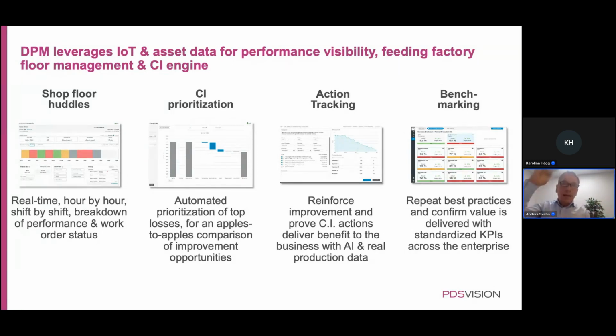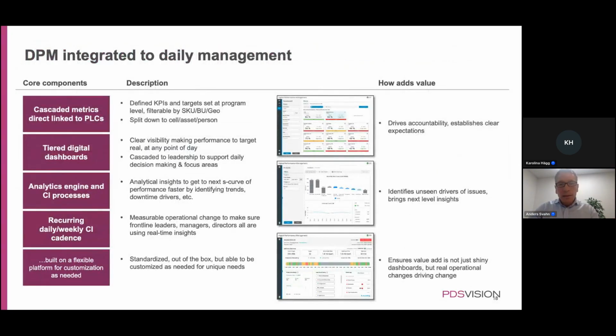And the C-suite, the executive level in the company, they might look at this and say, we promised our owners 100 millions in margin, but where are we going to capture that information? Is it with this plant, this BU, or this line, or this product segment? So everything is linked from the shop floor to the top floor and back again. And that's what DPM is really doing. It's these cascading metrics.